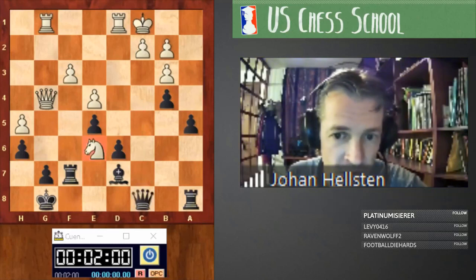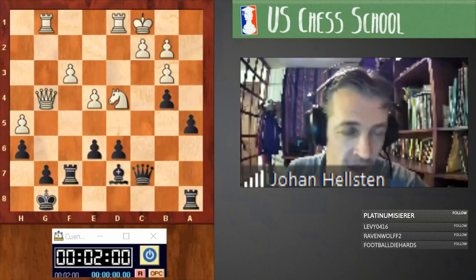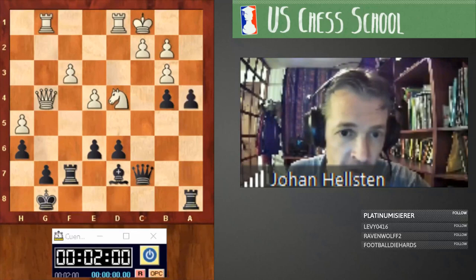I mean, white has no reason at all to take now on a4. We already saw the nice sacrifice, queen takes g7. So timing is important in these positions with mutual attacks on opposite flanks. So very nice move, a4.